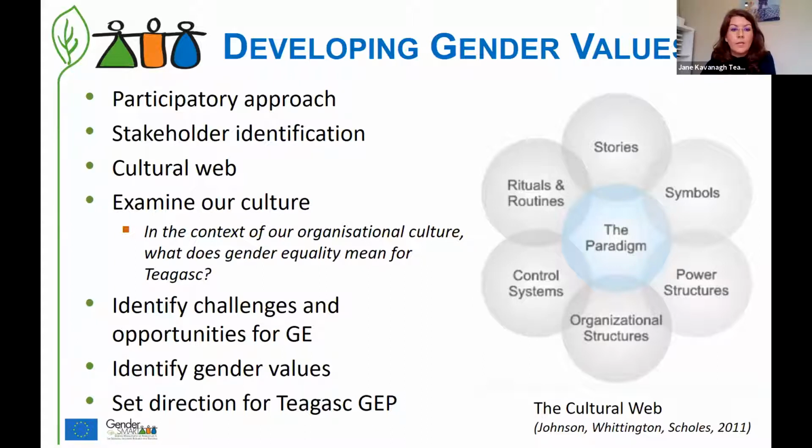What we did was we gave the participants a blank template of the cultural web and a set of guiding questions. And we asked each group of participants in our workshop to consider each of the 7 elements of the cultural web from their perspective and also from their experience, and to consider then each element also from a gender perspective. This led to a really interesting discussion on the culture within Teagasc. And understanding how culture is created and reinforced can help us to predict the impact of change programs and its effect on strategy.